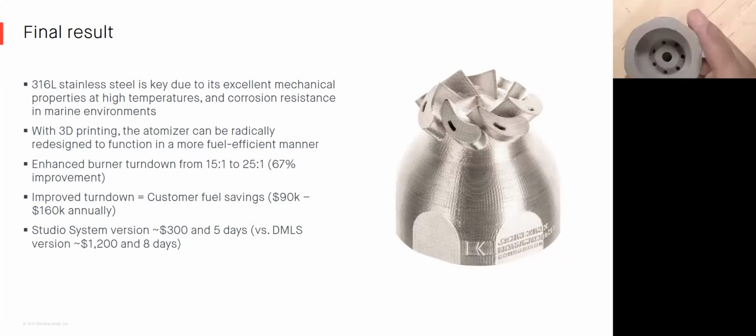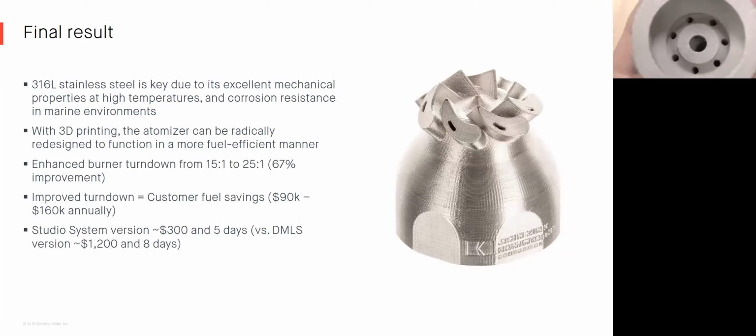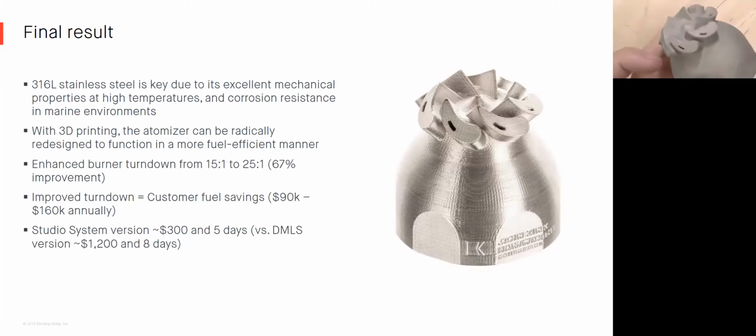This part actually features quite complex channels underneath here that are snaking through the part up to these teardrop shaped holes here. This is a part that can only be produced via additive manufacturing because it would be impossible to machine or get in and produce any of those holes inside of there. So a great example of doing some functional prototyping on parts that are actually going to be printed and then actually producing the parts for end use.